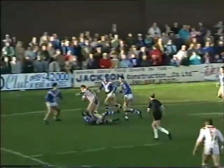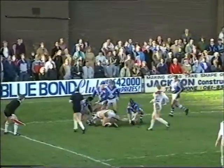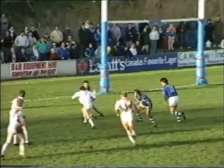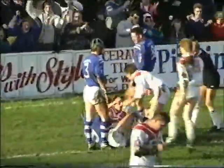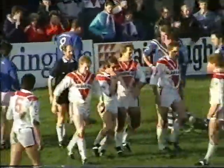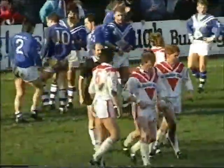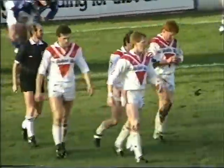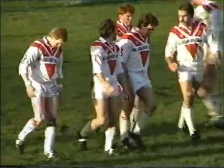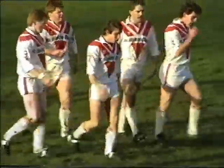Groves inside to Evans, powering from the line. Brought down a couple of yards short. Groves takes it right. Neil Holding sees the gap, chips through, goes for the line. Yes, Holding's in. Brilliant work from close range from Neil Holding. It looks as though he was going to be well tackled there, but he bobbed and weaved. He went to the right, then to the left, saw the gap, ducked under the tackle and touched down about 10-15 yards to the left of the posts.